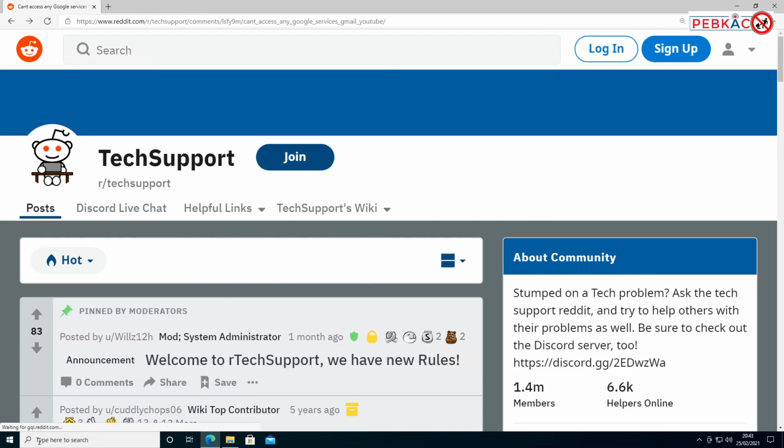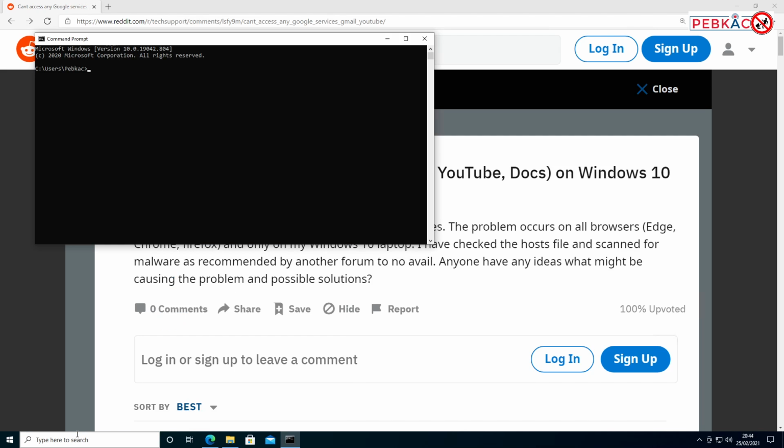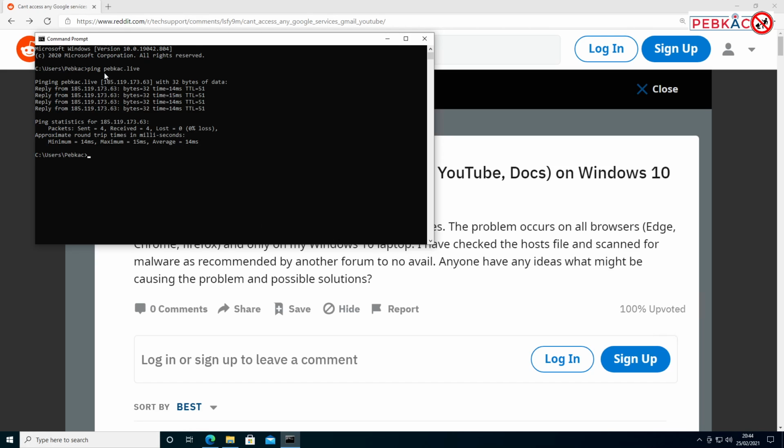If you open a command prompt on your machine by clicking on the start menu, type in cmd, and you were to ping pebcac.live, what you'll get is the name of it. This is the DNS name, but this is its actual IP address. Every device on the internet has an IP address. Problem is people can't remember numbers, so DNS was invented to give them friendly names people could remember.